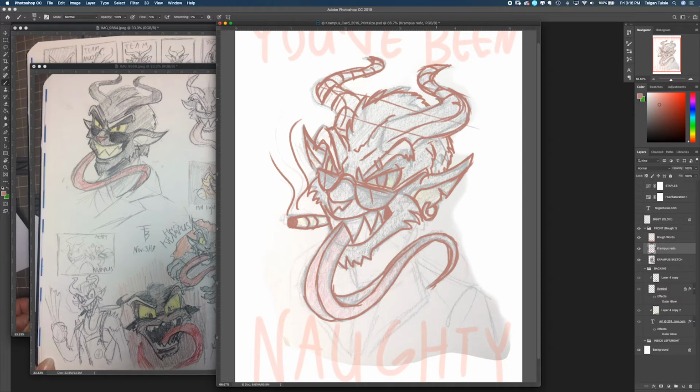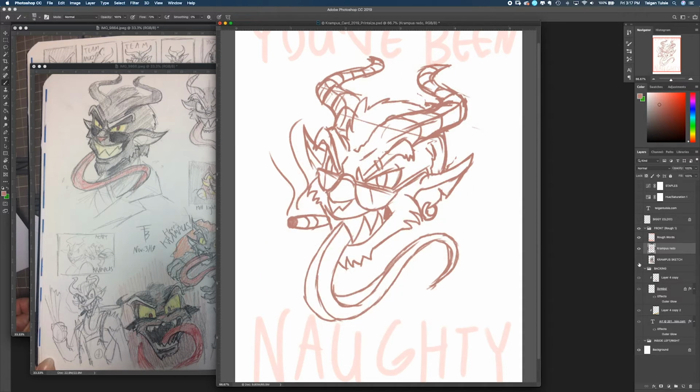I didn't want to make him vape though. He's a little bit more of a classic dude than a vaping Krampus. Maybe next year, if this card gets popular, I'll have him vaping. I don't smoke and I don't vape, so I'd have to look into how vapes look, but yeah. So it's a very, very basic card actually. It's mostly focused on just the design of this Krampus.